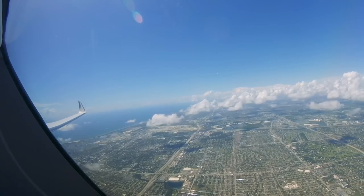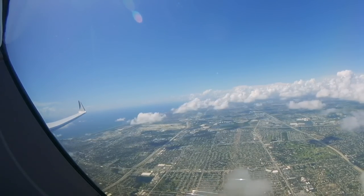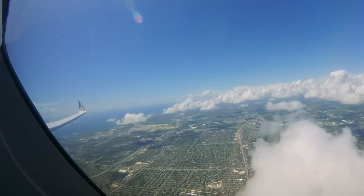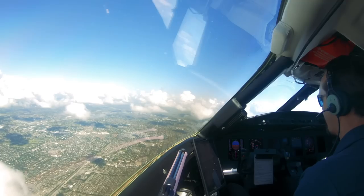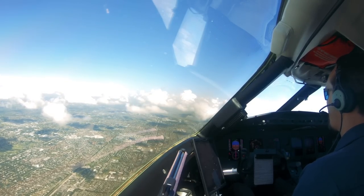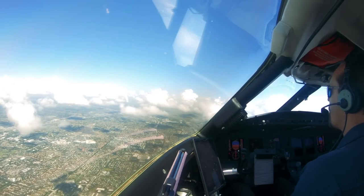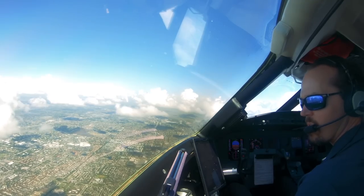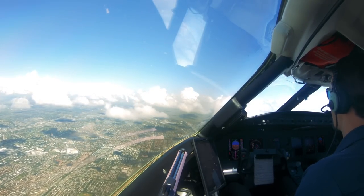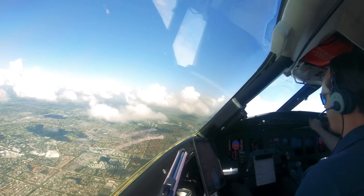Miami, hello, Global 80 Alpha Kilo, 5.5 for 4,000. 80 Alpha Kilo, Miami, roger. Connect to Miami Center on 135.17. Global 80 Alpha Kilo, turn left heading 230, descend and maintain 3,000. 230 heading, down to 3,000, Global 80 Alpha Kilo.